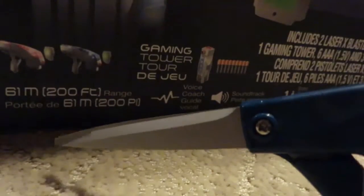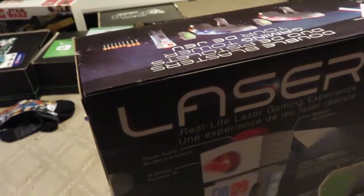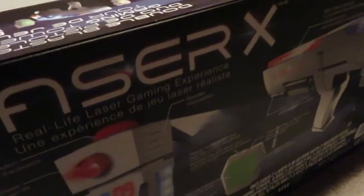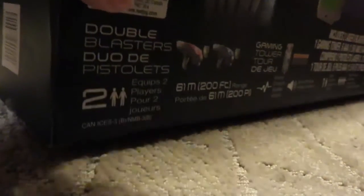Grab the big scissors this time, boys. And my camera died. Yeah, that wasn't fun. So, back with it. Hopefully don't die this time. So, let's get this open. Need both hands. Can't do it one-handed.